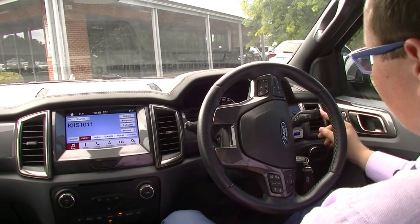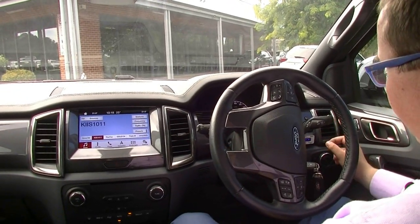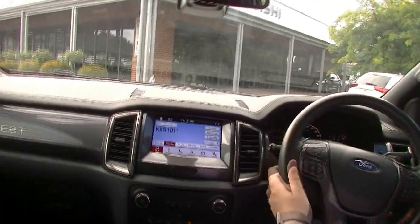On your indicator stalk, you do have your lane departure warning on and off just by pushing it in and out, and on the other side you do have your front and rear windscreen wipers.